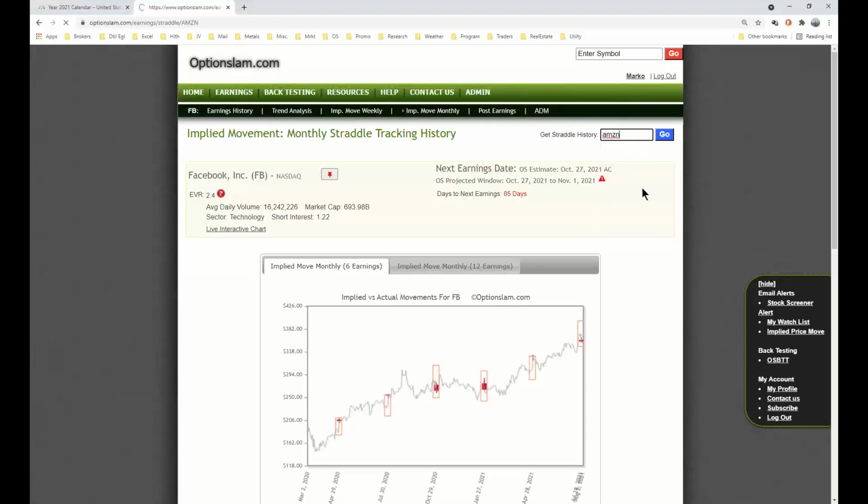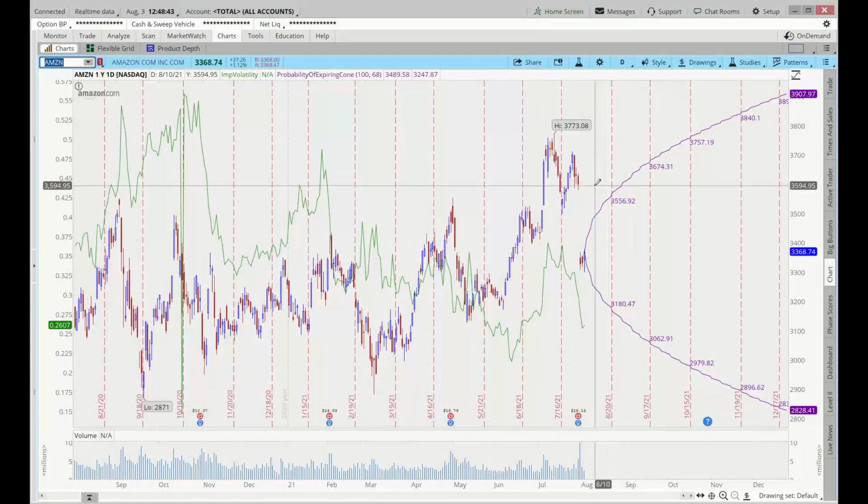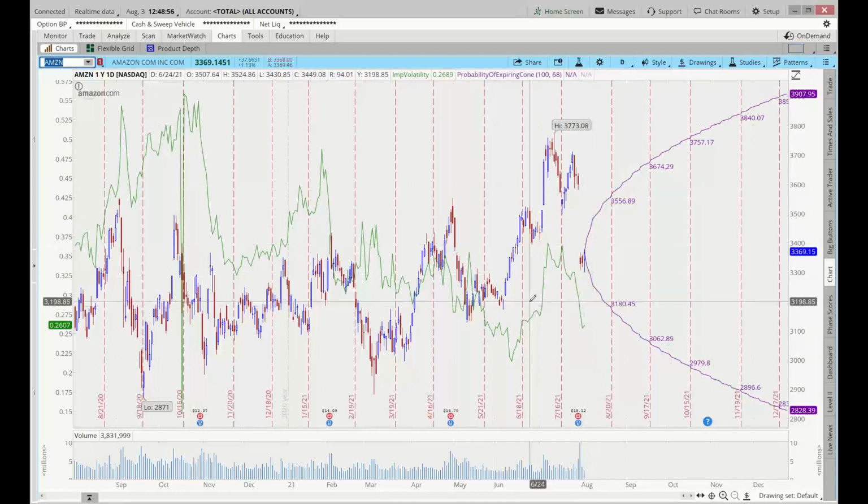AMZN was $200, basically. Double the implied move would be $400. So let's see. The stock moved from 36 down 400 would be 3,200 would be down here. So here's the implied move.